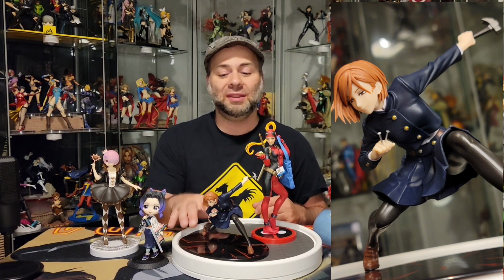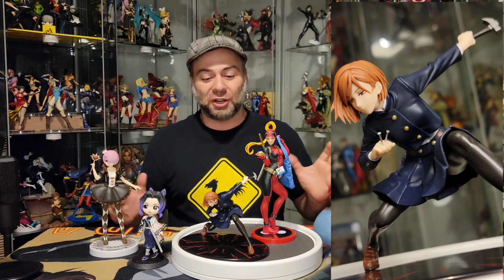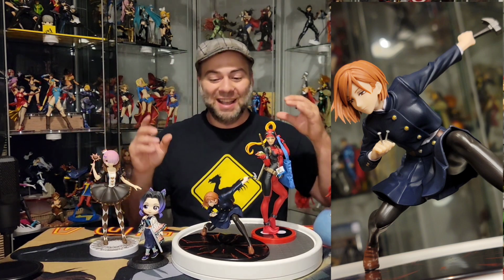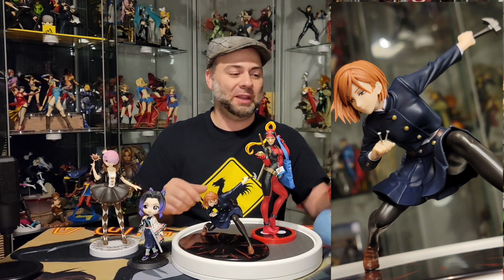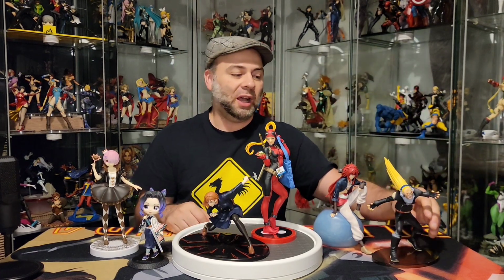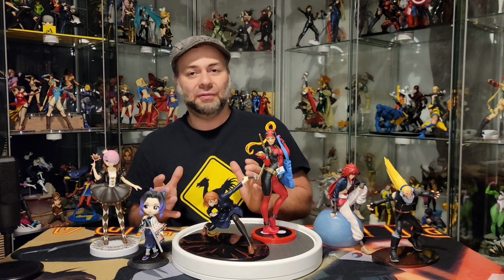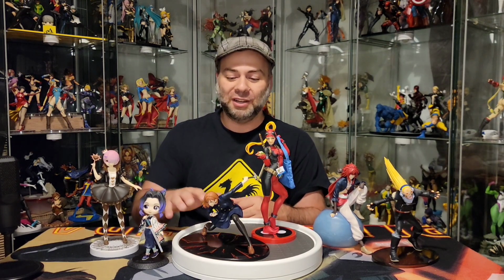Figure Friday, went back to Jujutsu Kaisen with this awesome Nobara. My only gripe with her was her gigantic base. Something that I wish they would do with prize figures more is condense the base. I mean, even like these Banpresto ones with the big, giant, circular bases. If we could get something smaller, just so they have a little bit of space saving, it would be great. But I do like this piece. I thought she came out awesome.